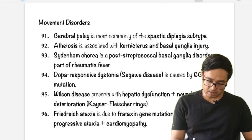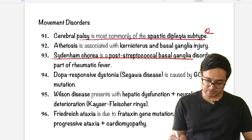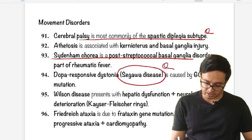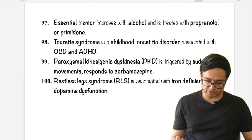Okay, cerebral palsy, the most common subtype is spastic diplegia. Sydenham chorea is a post-streptococcal basal ganglia disorder. What is Segawa disease, PYQ? This is DOPA-responsive dystonia. Okay, Friedreich's ataxia, Wilson disease, all we know.